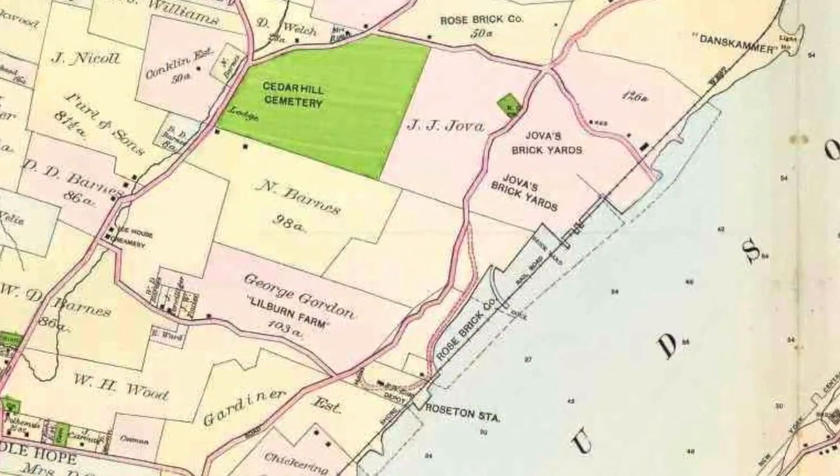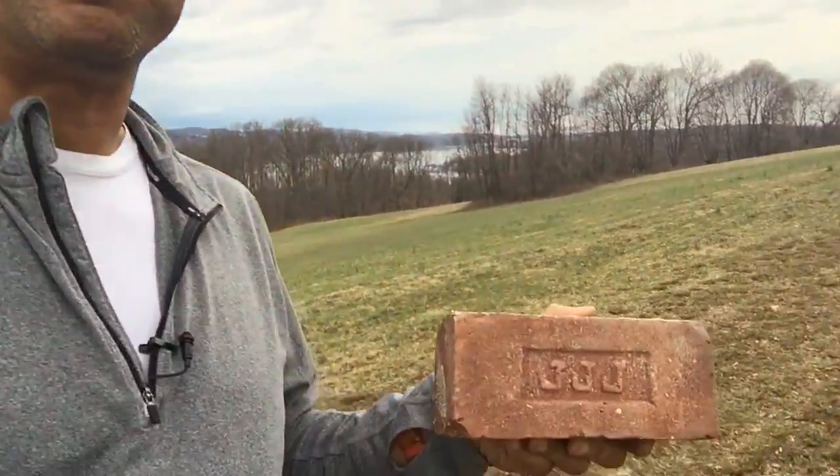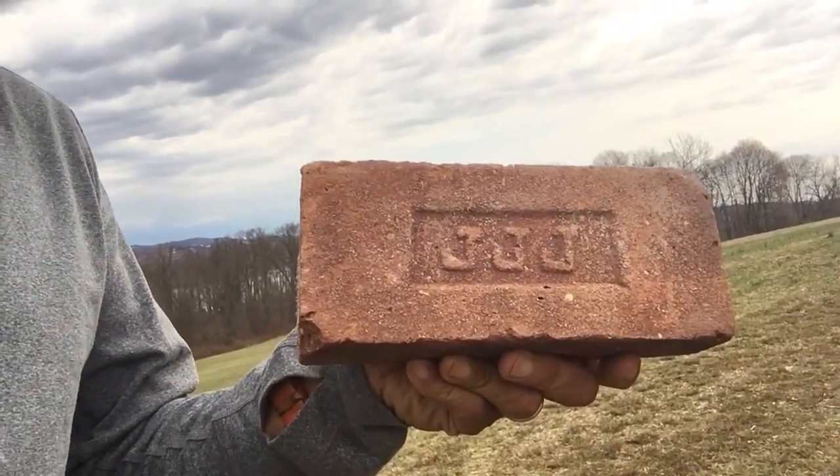And Danskimer Point used to be where there were several brick factories that led the world in brick making. This was the world's leading brick making region. They produced hundreds of millions of bricks a year, including this brick, which was made across the river, our artifact of the week.